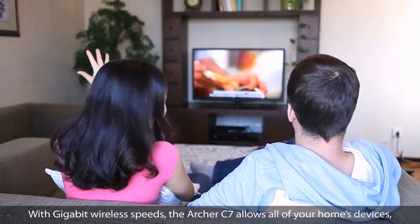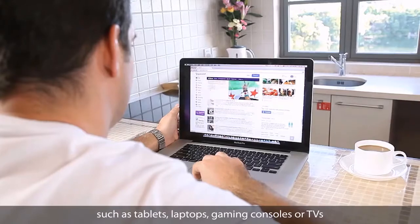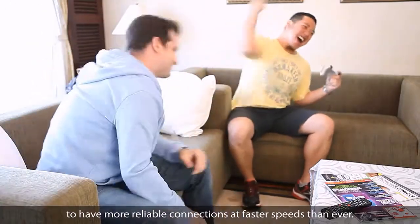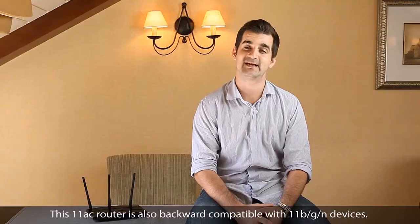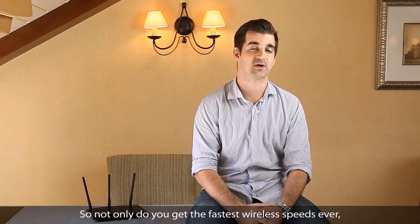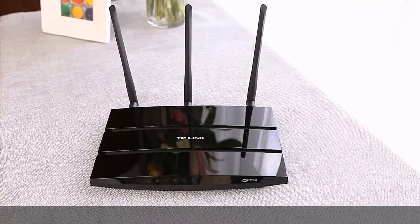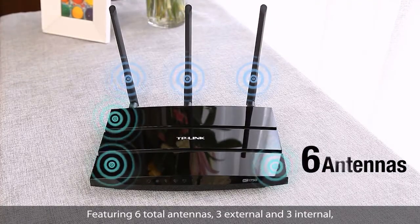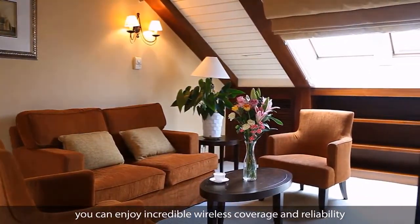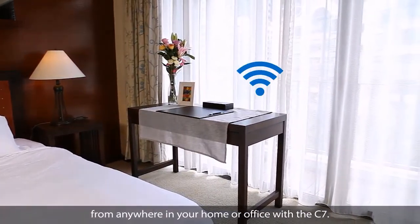With gigabit wireless speeds, the Archer C7 allows all of your home's devices such as tablets, laptops, gaming consoles, and TVs to have more reliable connections at faster speeds than ever. This 11AC router is also backward compatible with 11BGN devices. So not only do you get the fastest wireless speeds ever, but you also future-proof your network. Featuring 6 total antennas, 3 external and 3 internal, you can enjoy incredible wireless coverage and reliability from anywhere in your home or office with the C7.